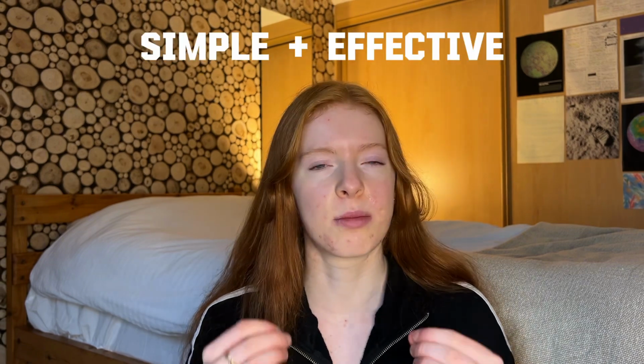And the important thing is that you're choosing activities and forms of exercise that you actually enjoy, because that way you're gonna be able to stick to it for longer and it'll make it so much more likely that you actually reach your goal. In terms of workouts, I'd want them to be simple and effective so I can get the most bang for my buck out of the exercises that I'm doing.